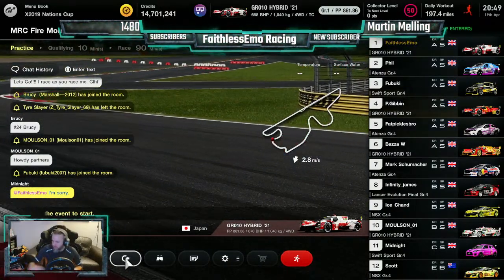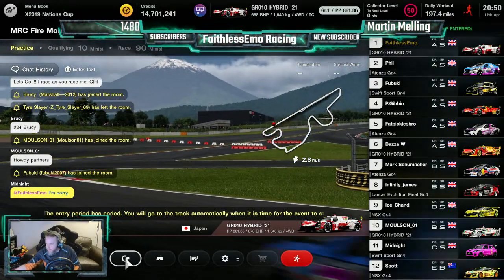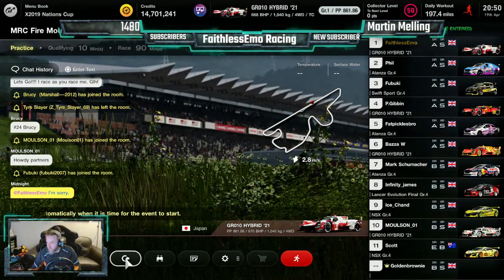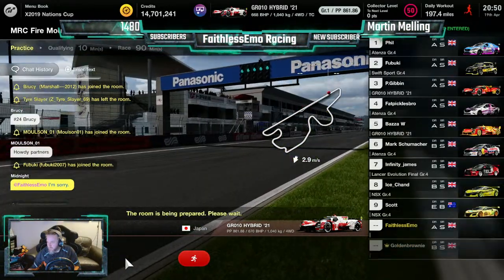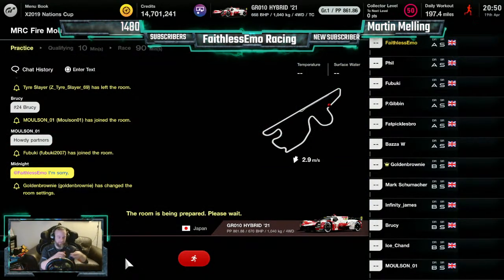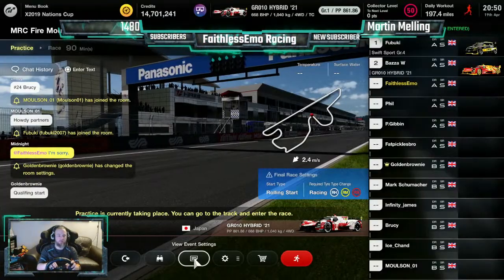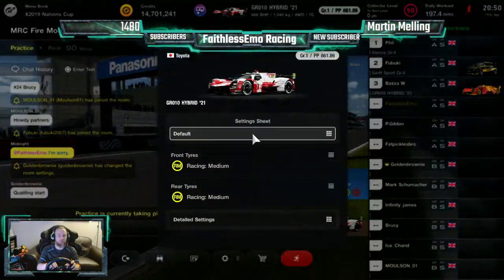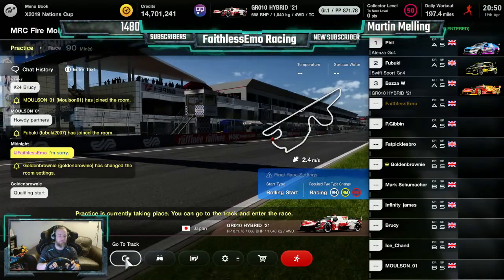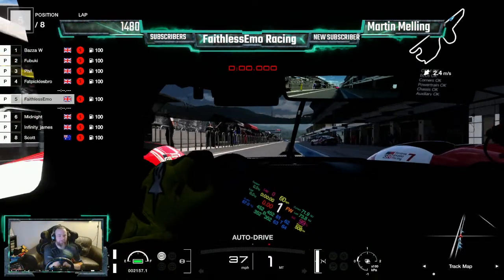Right, what time does quali start is the question. Rules. Qualifying starts at 8:50. Oh, now. Just as I say that, literally the track flips. Right. Oh, no, wrong buttons. Let's get these soft tyres on. Go. How long is quali? 10 minutes. So we've not got long.